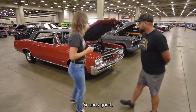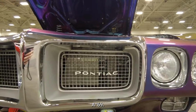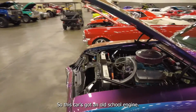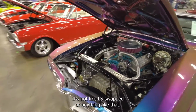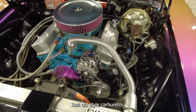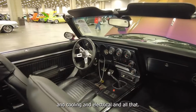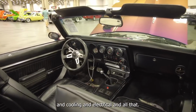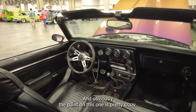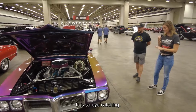Okay, sounds good. So when we walked up on you, you were working on a Firebird, a 68? 69. So this car's got an old school engine. It's not LS swapped or anything like that. Old Pontiac engine, just old style carburetor, but some new touches obviously in suspension and cooling and electrical and all that. And obviously the paint on this one is pretty crazy. So yeah, the paint is wild. Yeah. It is so eye-catching.